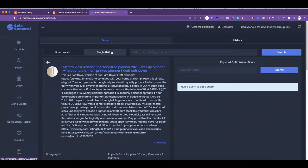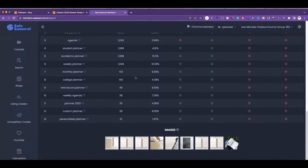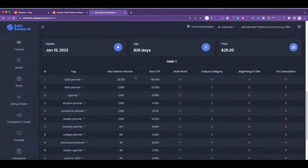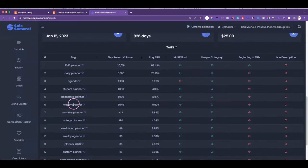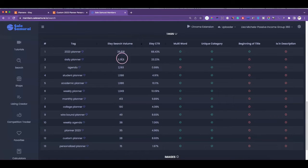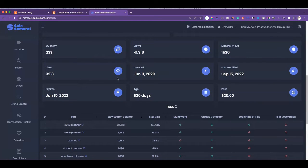I can click here to open up the description, but you see here the title, and then we scroll down, and then we can see the tags. So these are supposed to be the tags that are used for this particular listing. And you'll see this 2023 planner, daily planner, agenda, student planner. So some of the custom planner, personalized planner, some of the terms that are included in the title, and then also other variations that people would be searching for. And in this column, you can see what the search volume is for all of these terms. So all of these are getting some type of search volume, which is good. All right. So for your listing, you want to make sure you do the same thing.